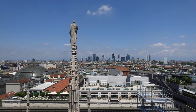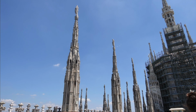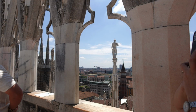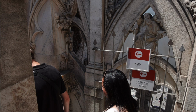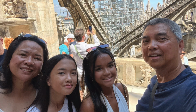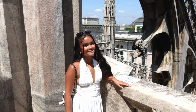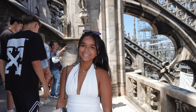Seeing the detailed architecture up close and walking among the spires gave us a whole new view of the cathedral. From the top, we enjoyed the wide view of the city and appreciated how history and modern life come together in one place. Every corner of the rooftop showed incredible craftsmanship and years of history. It was a peaceful and unforgettable experience, allowing us to slow down, look around, and truly appreciate the beauty of this iconic landmark. These moments will stay with us as one of the highlights of our Milan journey.